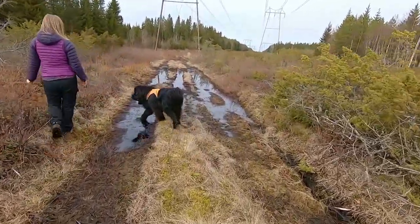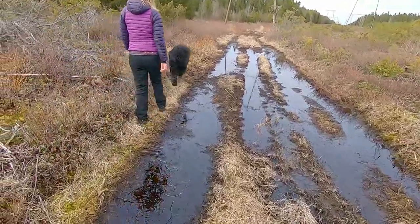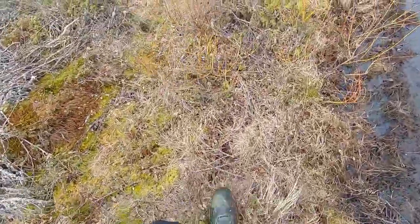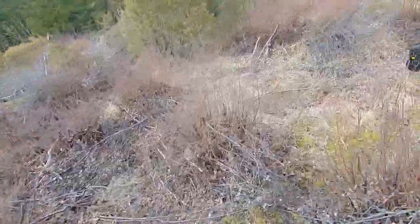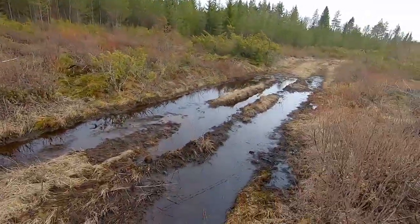I'm not sure I'm able to cross this one. Maybe. So step on these small bushes. Here's a little bit of water. Made it. Phew.